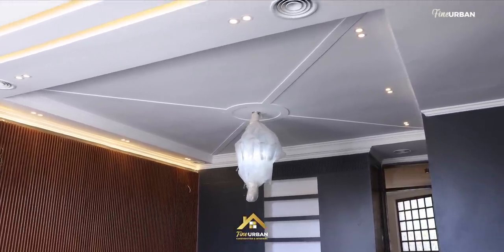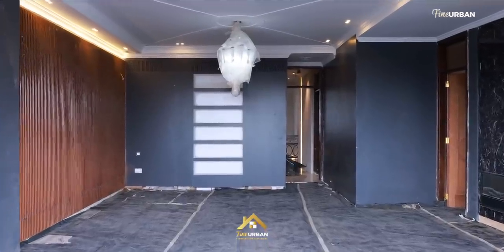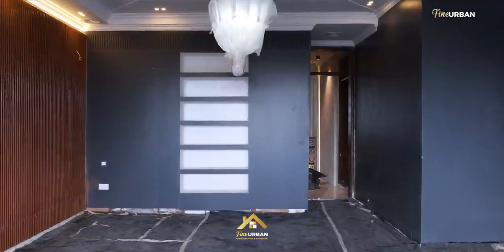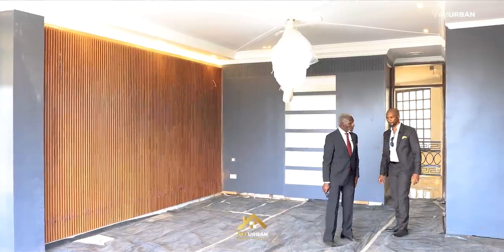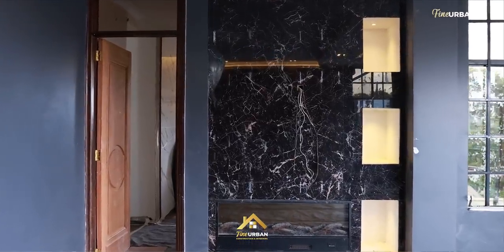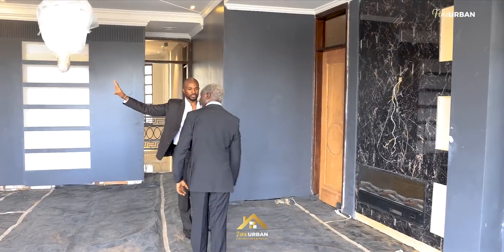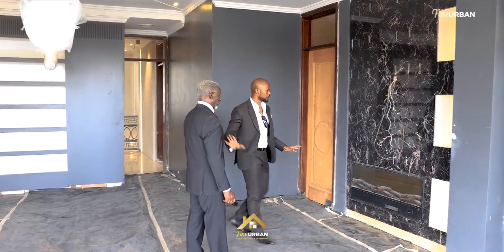But you know what? I love it. I've always liked my bedroom as big as can be. I love this. Wow. And I like this too, this marble, the black marble. You can leave the guys to enjoy themselves in the TV room, because this has the same features as you have got in the TV room.